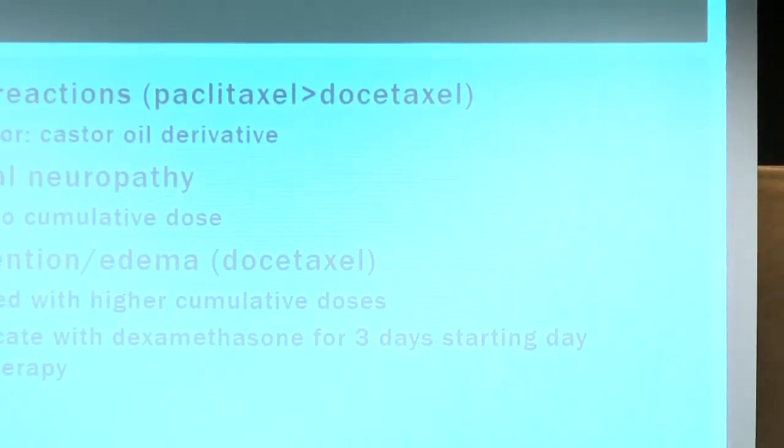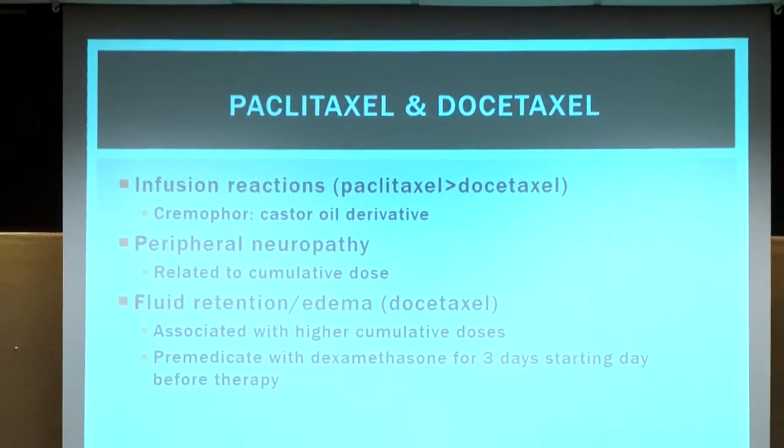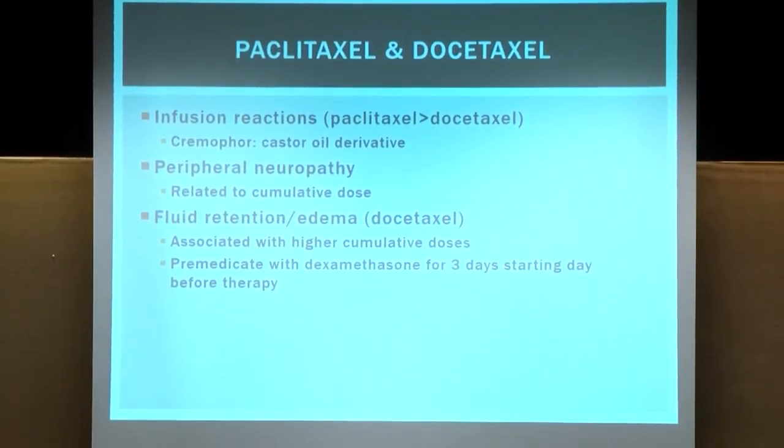Secondary malignancies are also a possibility with cyclophosphamide, bladder cancer specifically if they have hemorrhagic cystitis, but also leukemias, lymphomas, sarcomas, that sort of thing. Cyclophosphamide is also combined with docetaxel and paclitaxel. And the first thing that comes to mind when I talk about these agents is the infusion reaction risk.